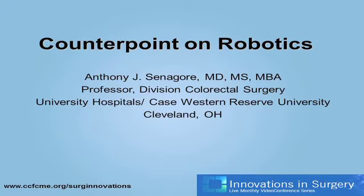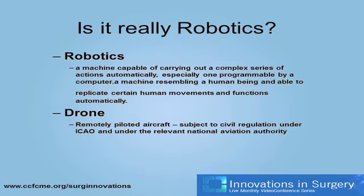Let's start at the beginning, because I'm a big believer that words mean things, and as we have this kind of debate, we should define what we're really talking about. You can read the slide here, but we have to be careful about what is robotics. In reality, a robotic device is one that works autonomously. That really is not true in the case of this platform. It's much more akin to a drone in that a human being drives the device, much like a human being drives the laparoscopic instrumentation. So again, we have to be very clear. It doesn't mean that the device may or may not be enabling to your technique, but it still is human-guided surgery either way.